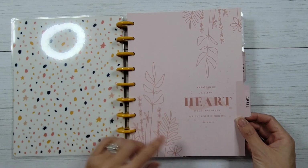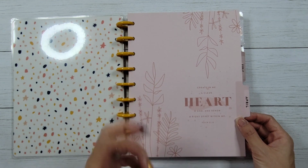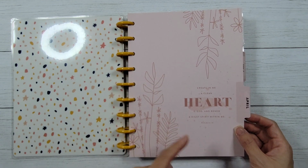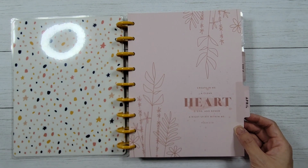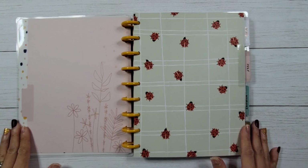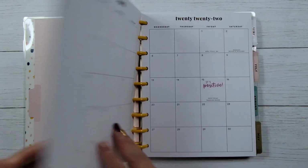So here's April, and again, these first double-sided dividers are just random ones from my stash. This one I believe came from a faith guided journal. Created me a clean heart, O God, and renew a right spirit within me, from Psalm 51. And again, it's double-sided. I think it's beautiful like that. And this is the actual divider, which I cut the tab off for.